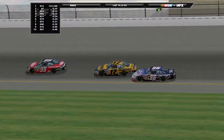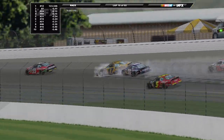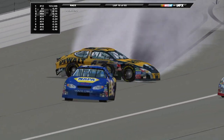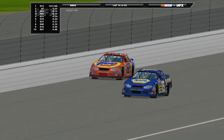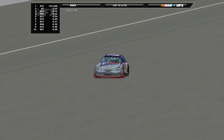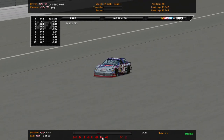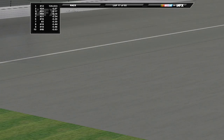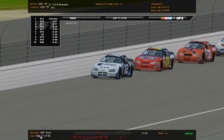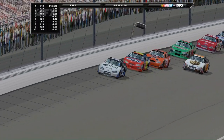Let's see. Mack underneath Kenseth. Kenseth just comes down and chops his nose, and they get stuck together. They go into the outside wall hard there. And that takes both of them out of the race. Just an unfortunate circumstance there. Both those cars going out of the race. They're taking another break. Cars pitting. Green flag back in the air.